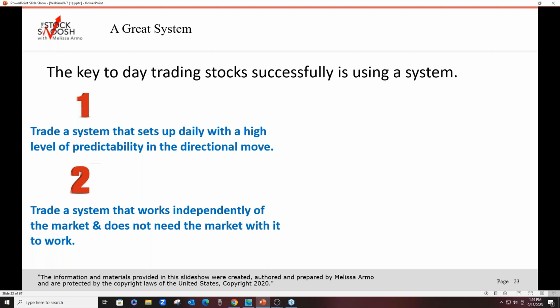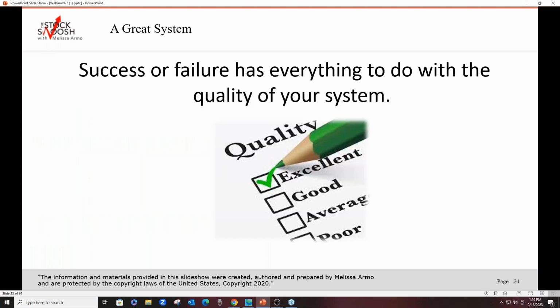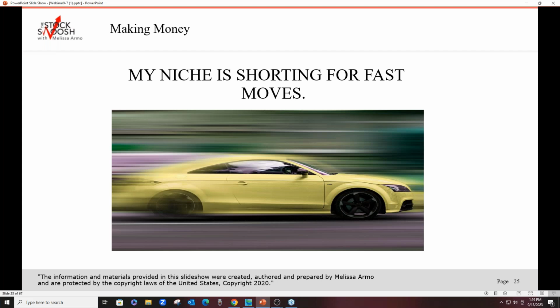Trade a system that sets up with a daily level of predictability, and preferably one that works independently of the market. Most of the trades we did this year actually were shorts, and the market was bullish this year. Well, we could say the second half or the tail end of 2023 so far this year. The market has been strong. You cannot deny the strength of the market this year. We started the year rallying in January. But success or failure of anything that you do with your trading, and it doesn't matter if you do options or day trades, has to do with the quality of your system, which is extremely important.